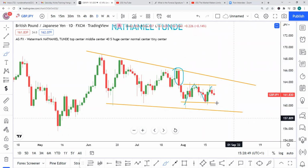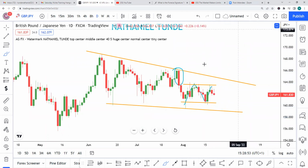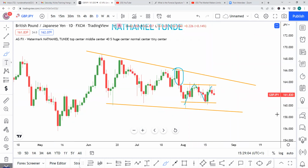But in this scenario, we do not expect the market to burst to the downside. Why is it that we don't expect it? Watch. Do you notice that right here, you have a buy pressure? You have a buy pressure. This buy pressure here indicates that we need to make a move to the upside.